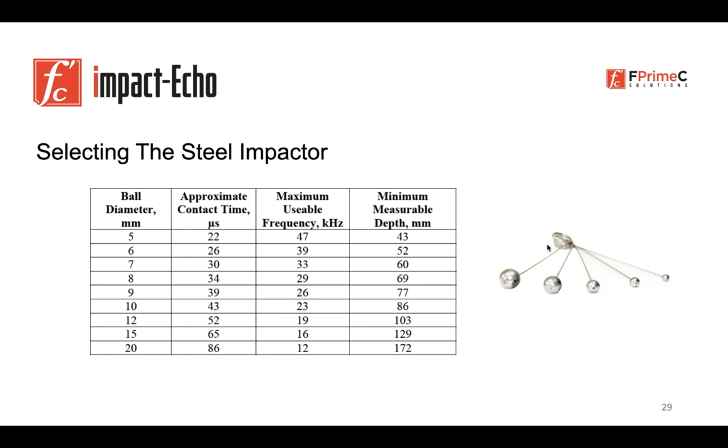And the other thing is to select the proper steel impactor for the impact echo test, which is very key. We should consider at all times which impactor is good for the structural member. So this table shows you the ball diameters and the maximum frequency that can be generated with those sizes, and the maximum depth you can investigate for those sizes.